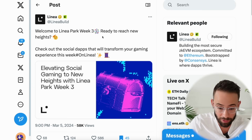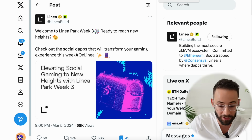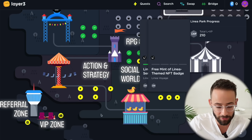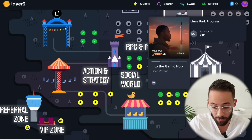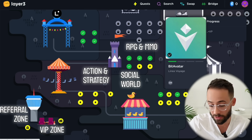Next up, Linea Park has launched week 3 of their campaign. So if you're trying to farm LXP by doing these quests, you can go check it out. I have not been able to spend the amount of time that I need to complete all these tasks over the last week or so, but I'll definitely go and try and finish as many as I can. Some of these tasks are really annoying and buggy, so I was having actually a little bit of trouble with some of them. The apps are not great.